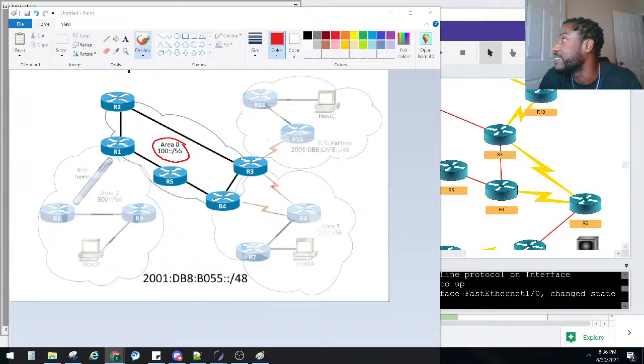So yeah, these are not like enterprise level routers or anything like that. They're mostly used in small businesses or small offices and stuff. They call them SOHO routers, right?